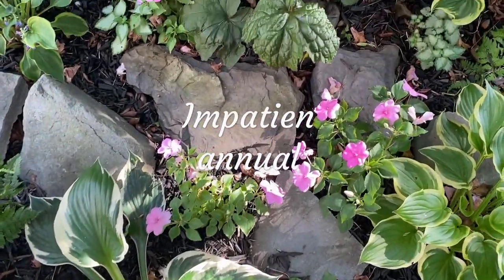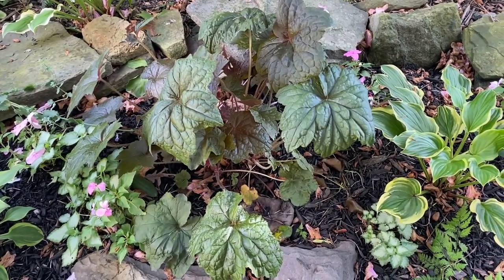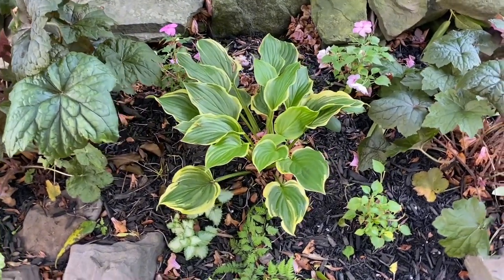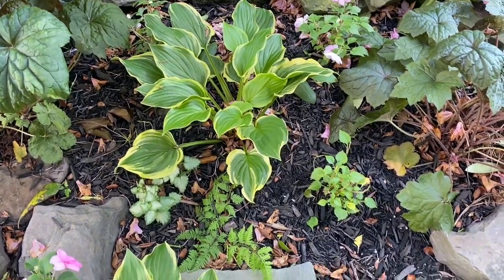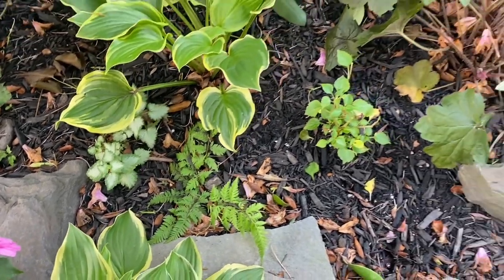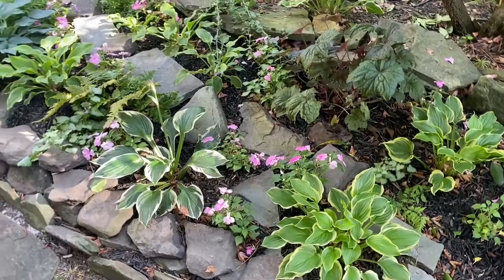More impatiens. A purple palace heuchera, kind of a good old standby. They pretty much do good anywhere. There's more golden tiara hosta. They also are quite hardy. Easy to divide. There's another little fern in there, and then another purple palace. So a very simple planting.